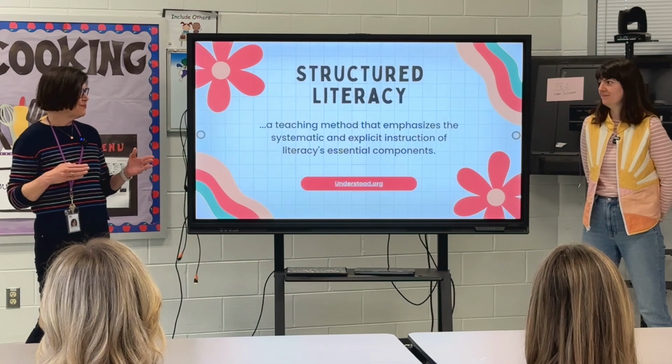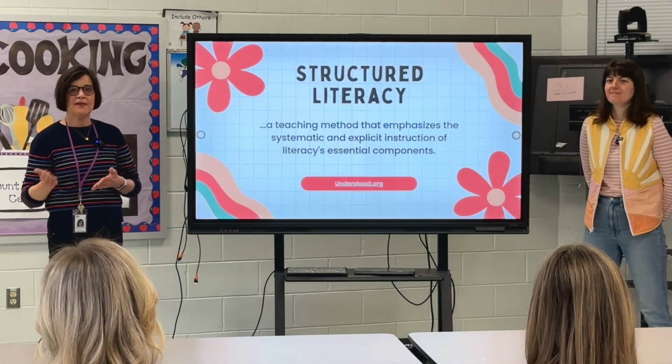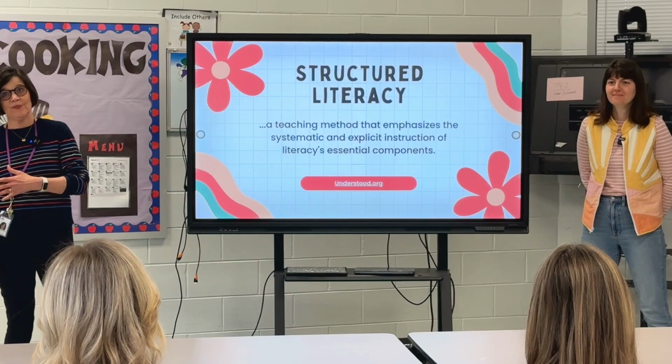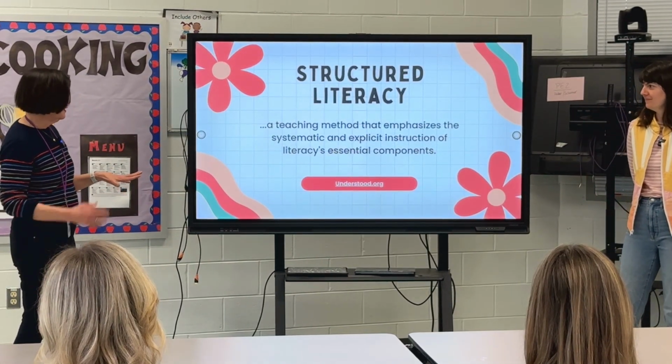It's very fun. We have lots of ways of making it engaging, but it's explicit because the basics of literacy, there's not a lot of discovery needed. M says, let's move on and we can talk about what says, but. So that's the explicit side of it.